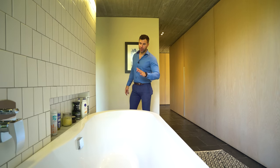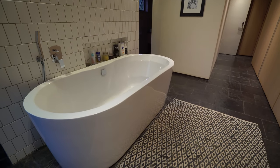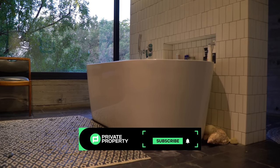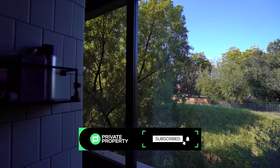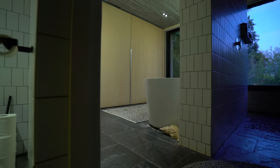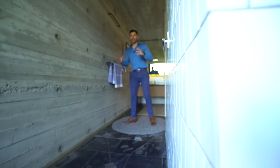But I love what they've done with the bathroom. We've got this freestanding bathtub here, and then a massive window in front of you that opens up, letting in a breeze. But because it's at the back of the plot, again, privacy is not a concern. We've got the down lighting here that really does add such a cool touch when it comes to these subway tiles. But if we scoot across, take a look at that.